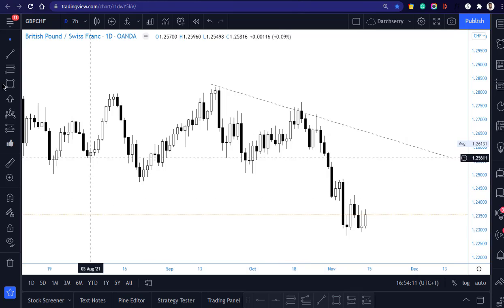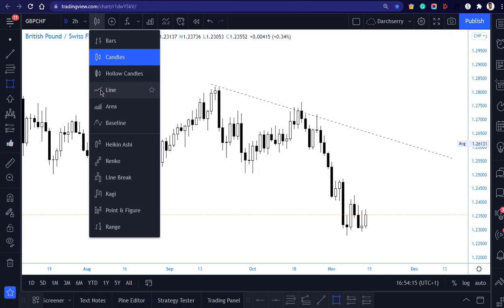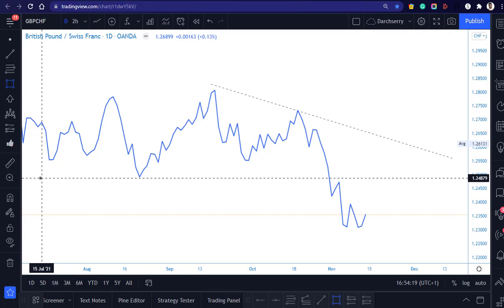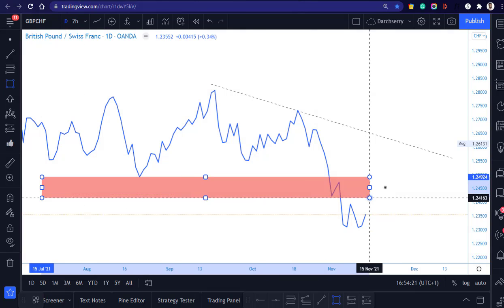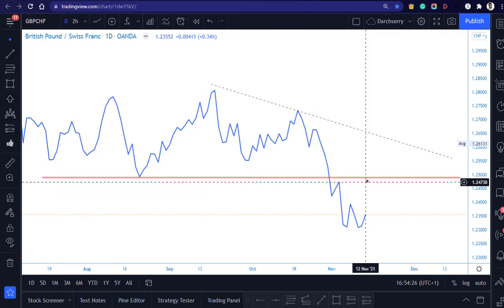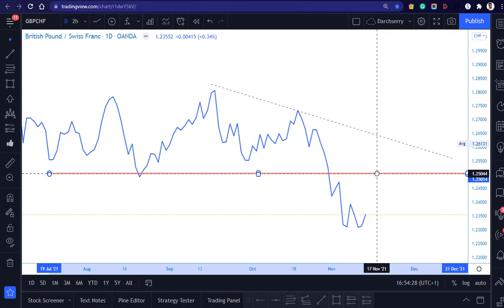But if you look at this critically and using my line chart, like I told you, I prefer using my line chart to discover precise key levels on my chart. So this is a key level for me. Let me put it at 1.25 thousand. Why am I doing that?